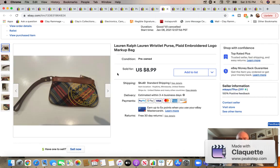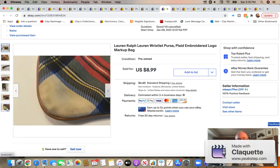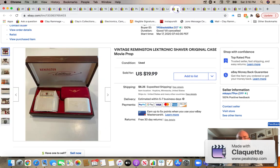This one I picked up at the bins recently, this Ralph Lauren small wristlet purse. And I wasn't going to list it on eBay because on the back here, it was dirty along the edges, and I didn't know if I wanted to list this because of those. I took a damp cloth and tried to clear it off, but I couldn't get it off. So I thought, well, let me just throw it out there. I didn't pay much for it, probably 50 cents. Put it out there at $8.99 plus shipping, and it sold within a day. So that was a good decision.